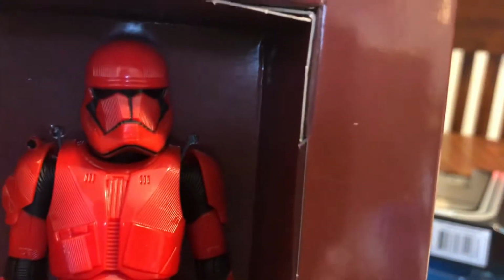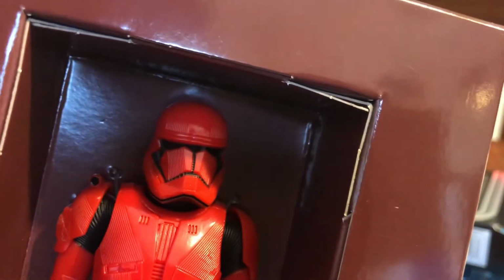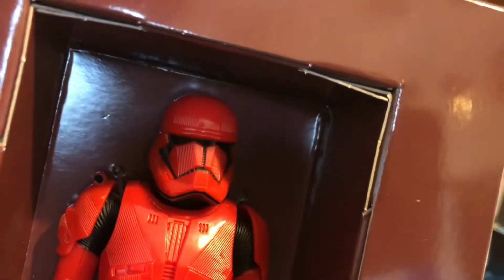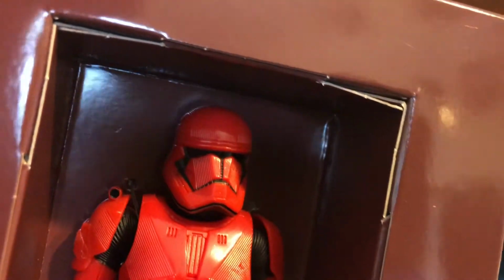So if you look here, it is not just a First Order Stormtrooper. In fact, that helmet reminds me of, it seems like a concept for the next phase of Clone Trooper to Stormtrooper. I want to say they were in the Force Unleashed video game. I'm going to have to go back and look at that. But it has little ridges on it. I don't know how well you can see it there.